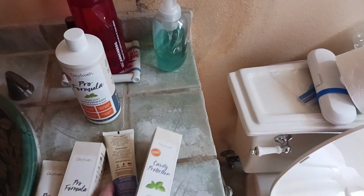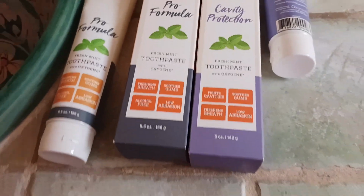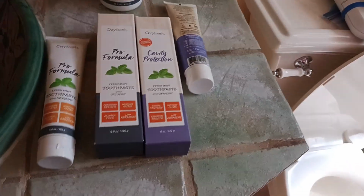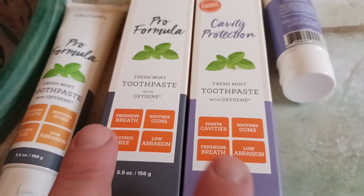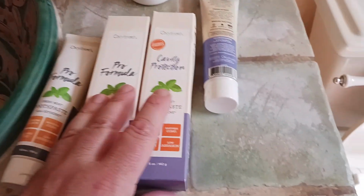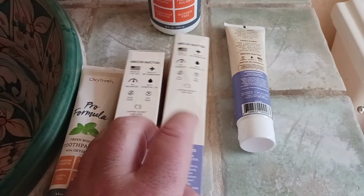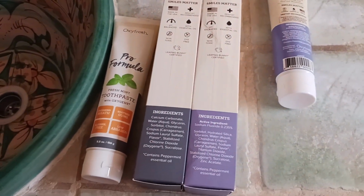Okay, so now let's look at the two side by side, so you can see and compare at least what the boxes look like. So there you go. Then there's that part, and you can see the difference there was the Fights cavities. Side to side, same kind of stuff going on there. Similar marketing, you kind of get the idea.